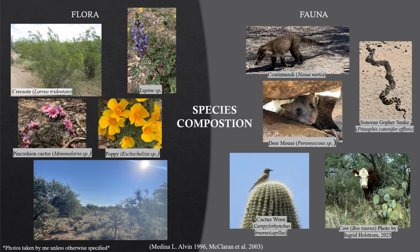Common forbs include lupine species, poppies, and pink penstemon, among many. Common cacti include saguaro, prickly pear, barrel cacti, pincushion cacti, and several cholla species. The most common woody species include creosote, velvet mesquite, ocotillo, and yellow palo verde.